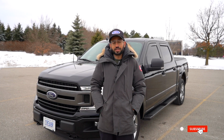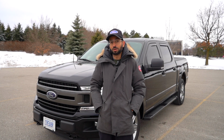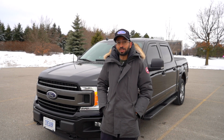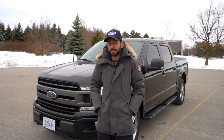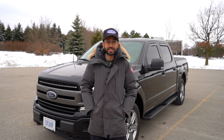Today I want to talk to you guys about the practicality of the Ford F-150. Is it practical for your family other than just work? Today I'm going to show you how I have my toddler seats installed at the back, how my kids get in and out of the truck, and how much space there is after putting car seats at the back. So I think this will be fun. This will be something useful. Let's get to it.